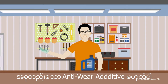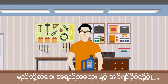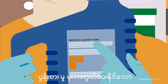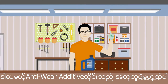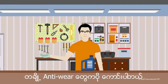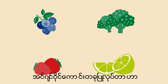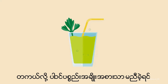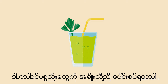Now, ZDDPs are not the only anti-wear additives out there. There are actually hundreds of types. But every bottle of high-quality oil you pick up, which says it protects against wear, will contain at least one anti-wear additive. It's important to remember that not all additives are the same. Some are better than others, and the amount of additives in a bottle does make a difference. Making a good lubricant is kind of like making a smoothie. If your proportions are not right, it might look okay, but it will taste awful. It's about getting the balance of ingredients right.